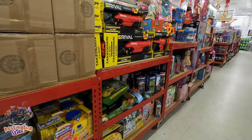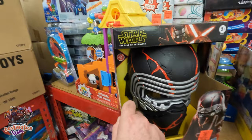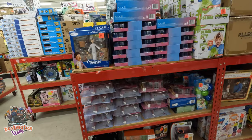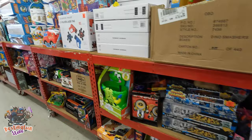Let's see. I don't see anything else. This is Super Mario figures. We got a Kylo Ren mask. That's pretty cool. $15.99. Pretty cool. Look, there's just Pixar figures, $12.99. Nothing else down that way. We got some Jumanji down there. Look, from freaking Raptors, $13.99. We got a Mando mask. Let's see. We got all these crazy games and stuff, man. That's pretty cool.